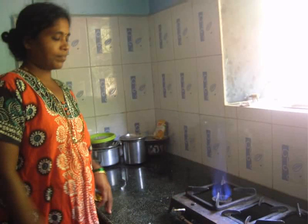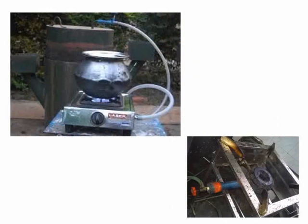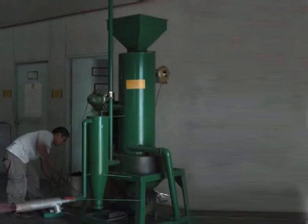Generally, biogas generated by a family-type biogas plant is used for cooking. It can also be used to heat large quantities of water for bathing and other purposes. Some rural small-scale industries use biogas to supply heat in various processes. Let's now watch a testimonial from a biogas user family.